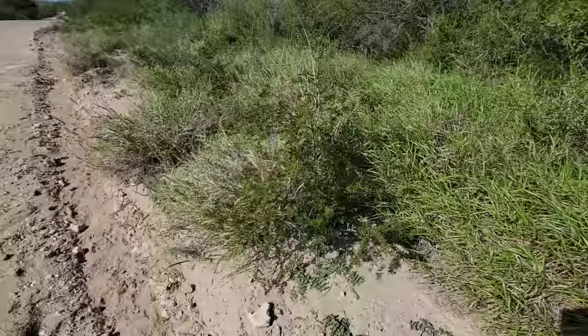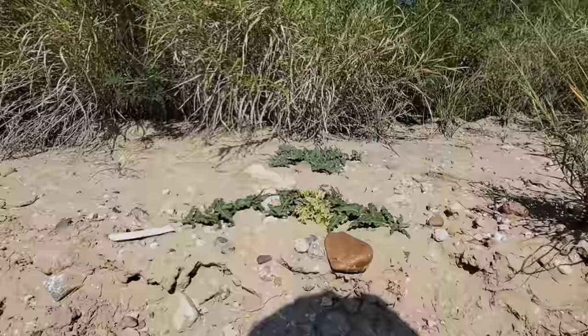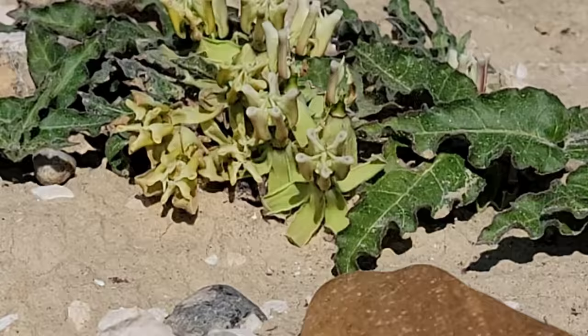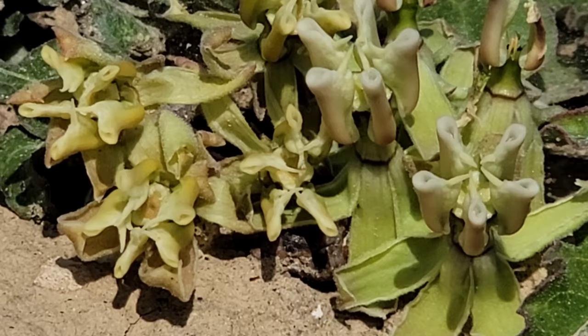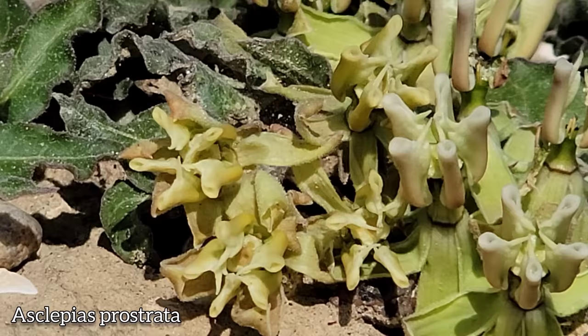And then finally, we got a nice money shot of one blooming. First time I've ever personally seen this plant in bloom. Look at those flowers. Look at those coronas. You got the five hoods, you got the five horns. Holy shit. You've got to take a wasp to get in there and pollinate that thing.